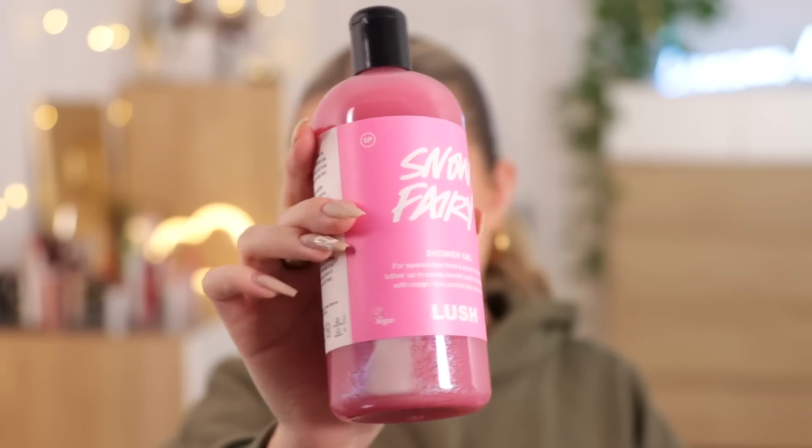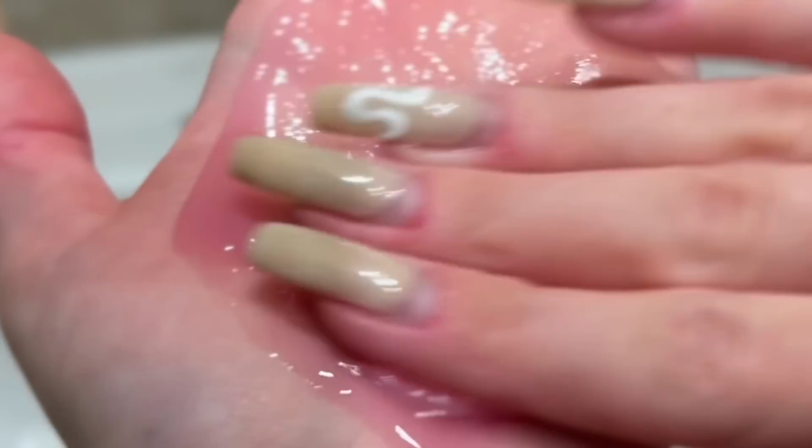I also went for one of the shower gels, absolute classic. This is like a pink shimmering shower gel. This is a huge tube that will probably last me the whole year until next Christmas. By the way, if you haven't smelled the Snow Fairy scent, it's like a sweet cotton candy bubblegum kind of smell. That's what I get from it anyway.